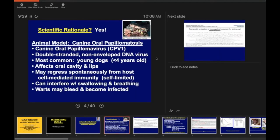There's an animal model, actually several, there's bovine papillomavirus, but this is the animal model of canine oral papillomavirus. And if you look in the upper right, you're pretty hard pressed to see where the dog is. The poor dog, this is a nose, this is like the side of a head over here. It's pretty much overrun by oral viral papillomas.